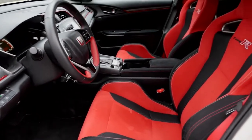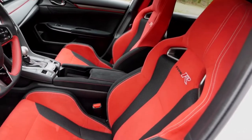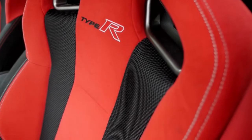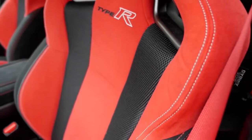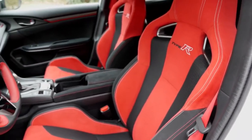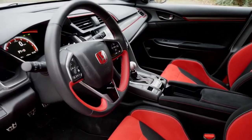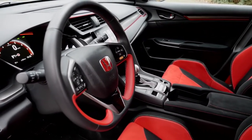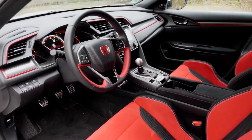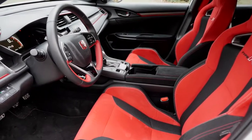Then you get with the Type R those magnificent sport seats. Wow, look at the racy design, at the color, the mix of a red Alcantara or microfiber and the more airy, let's say, fabric inserts there. Also with the red seat belts. That is just beautifully done for such a race car. Then also red inserts at the steering wheel. Generally, the new layout here of the Honda Civic in this generation is definitely more mid-size alike than compact segment, that you can clearly see.